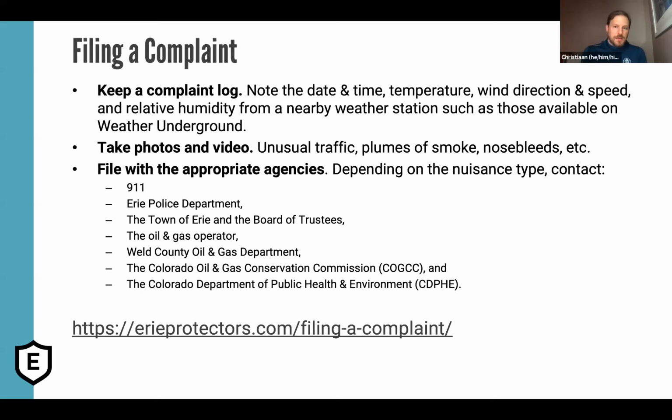Once you've got that in hand, depending on the kind of nuisance that you're experiencing, whether it's noise or odor or other health impacts, there's a large variety of folks that you can contact. And I've got a link down here for a guide on the Erie Protector's website on how to file a complaint. But briefly, the process is, first of all, if you smell gas in your home or if there's an emergency, please, please, please always call 911. Don't do any of these other things if it's an emergency. Call 911 and get it taken care of immediately.